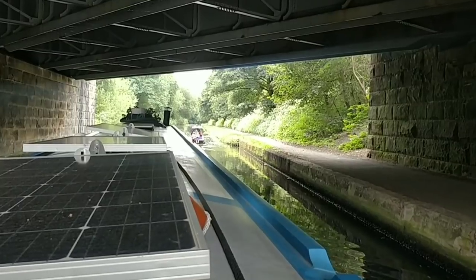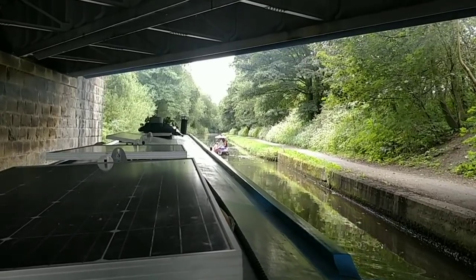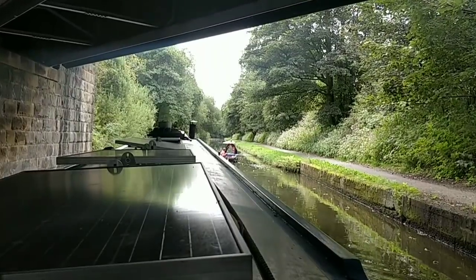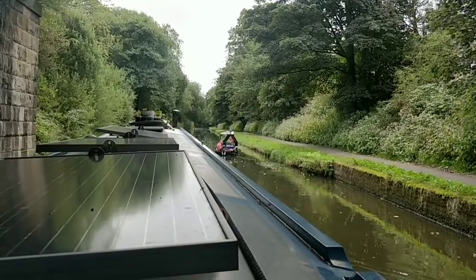Little camper boat. Little electric motor. Sort of very quick. Little fag, look. It's pottering along. Great. Got a little dog with him, a little life jacket on it.